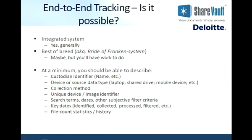So end-to-end tracking, we've talked about a lot of different activities that need to be tracked and many different techniques or tools that companies and attorneys use at this point. Is it possible to have end-to-end tracking? In an integrated system, yes, generally it is, but we rarely see people use integrated systems. Rarely can you have that one hammer that fits every nail. So we see people looking towards a best-of-breed system, or what a friend of mine refers to as the Bride of Franken system. Can you do end-to-end tracking at that point? Maybe, but you'll have work to do.